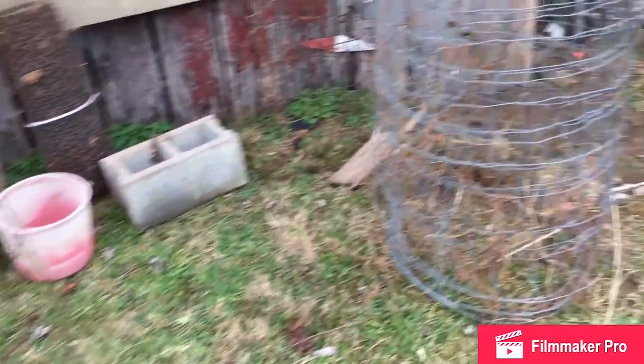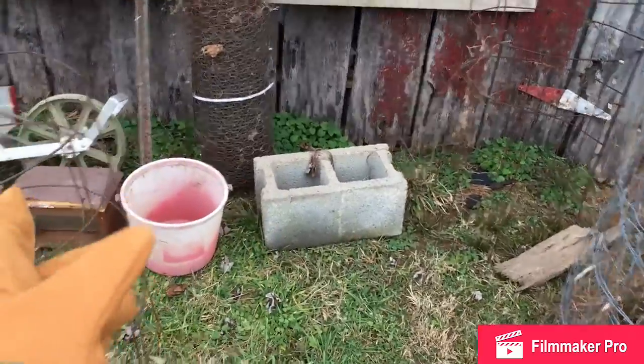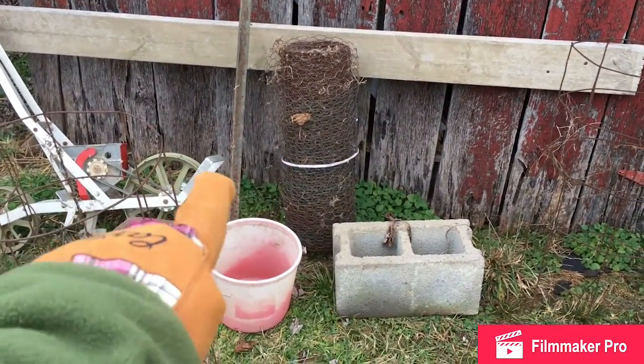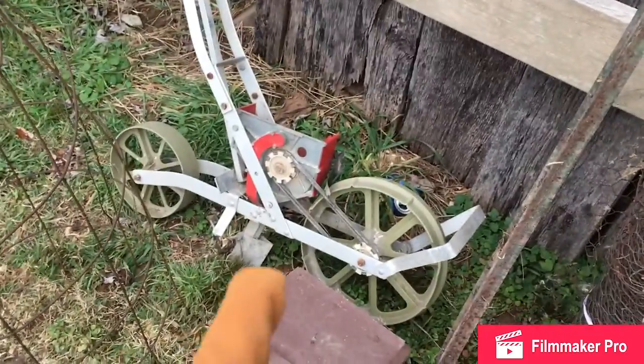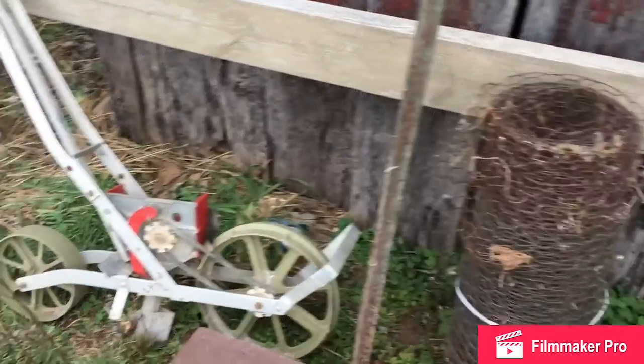All right, look at these finds. A partial roll of fencing, can always use that. A cinder block, again, can always use that. Some tomato or cucumber cages, a partial roll of chicken wire, a bucket, again, always, a bird feeder, and then this cool little guy that plants seeds in a row. How cool is that? And one lonely T-post.